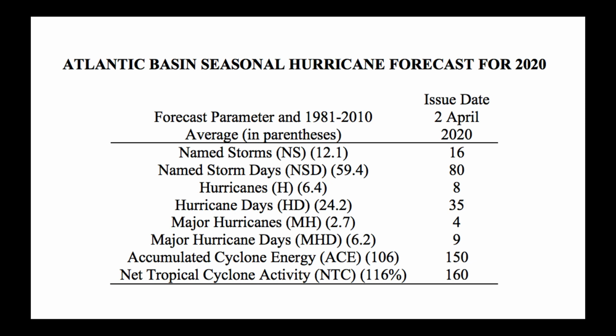But it's important for us to take a quick look at it as we begin this Friday forecast video here. So this is for the Atlantic Basin. We're looking at the seasonal hurricane forecast, again, from the Colorado State University group. And I think what I want you to see here is the way they lay this out.